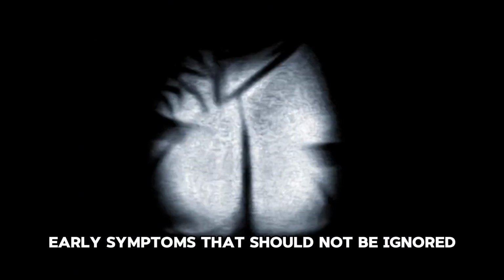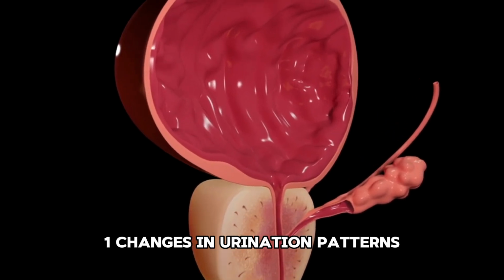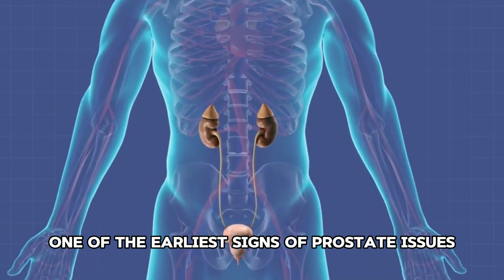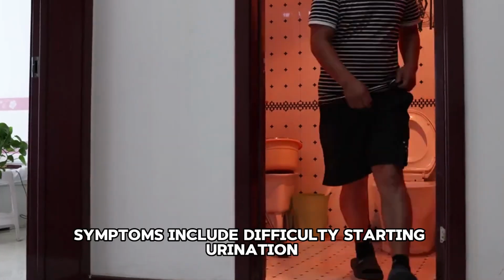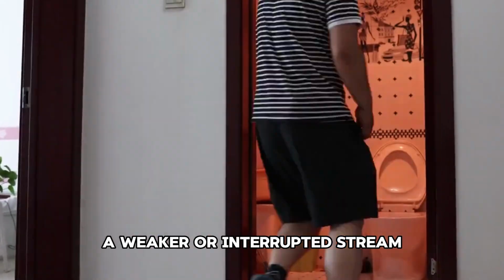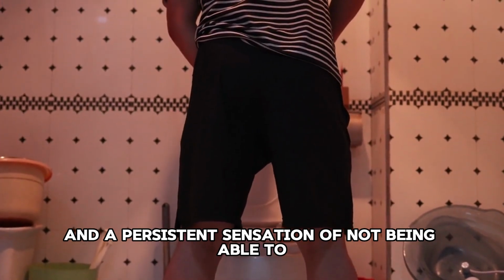Early symptoms that should not be ignored. 1. Changes in urination patterns. One of the earliest signs of prostate issues is a noticeable change in urinary flow. Symptoms include difficulty starting urination, a weaker or interrupted stream, and a persistent sensation of not being able to completely empty the bladder.